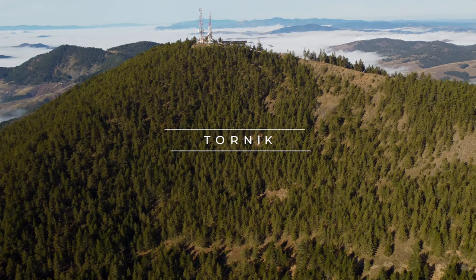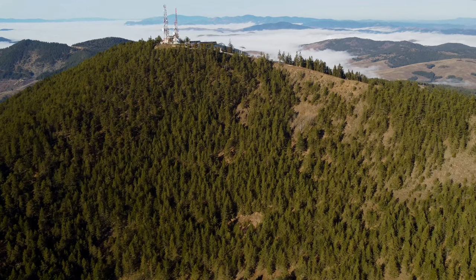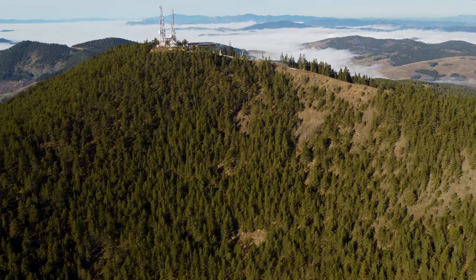Over the New Year holidays, I managed to visit some beautiful places in the mountains of Serbia, and the weather allowed me to fly with my DJI Mini 2.